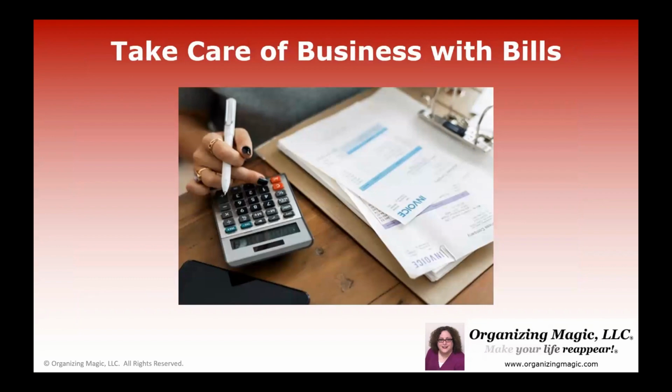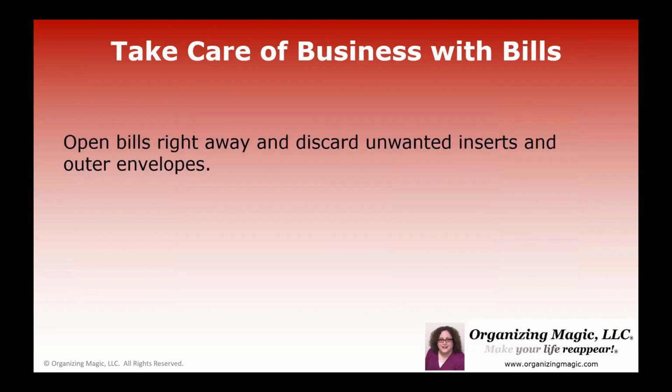And then of course, some of our postal mail may still involve bills. So let's talk about how to deal with your bills so that they don't add to the clutter. Make sure you open your bills right away and discard all the unwanted inserts and outer envelopes.